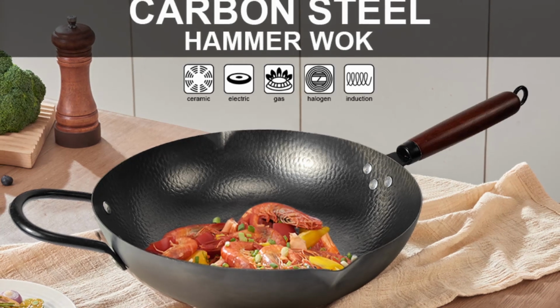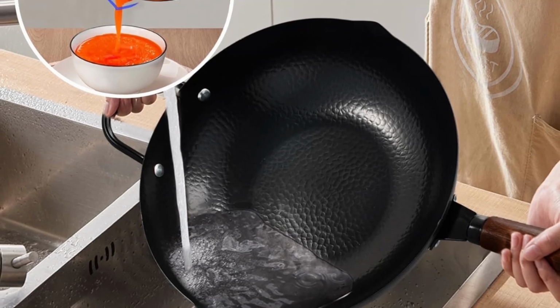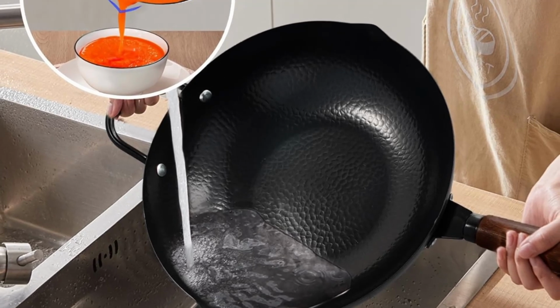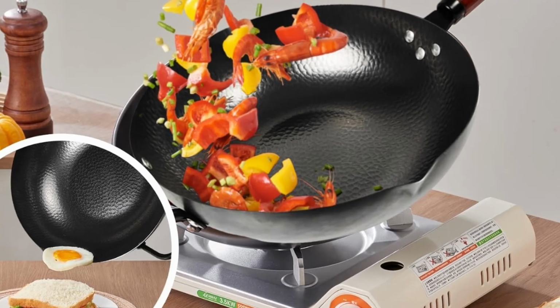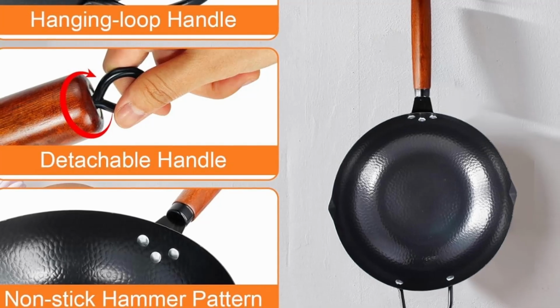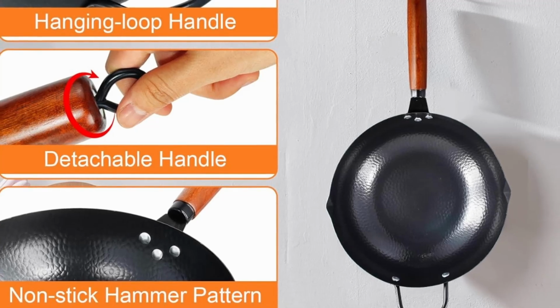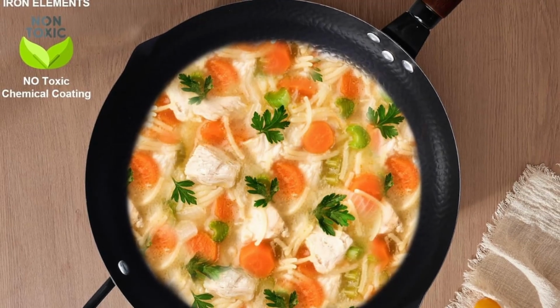1. Safe and healthy cookware. Crafted from black carbon steel, the FNT wok utilizes advanced knit writing technology, making it free from toxic chemicals like Teflon. This means no harmful substances are released even during high-temperature cooking. The wok's surface is naturally non-stick and provides iron enrichment, adding nutritional value to your meals.